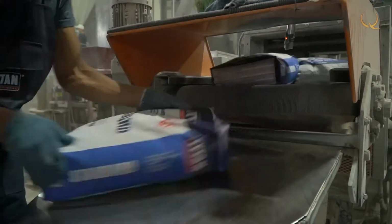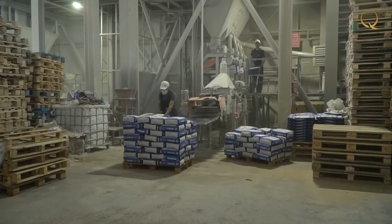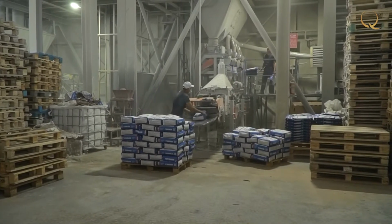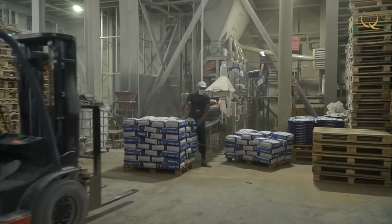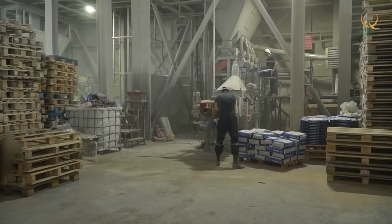When dry building mixes are packaged in bags, they are sent to the finished product warehouse, because soon they will come for eager consumers who want to decorate their home, making it clean, light, and comfortable. We fully cover the domestic market of Kazakhstan. 80% is our share in Nur-Sultan, and of course we export our products to neighboring countries.